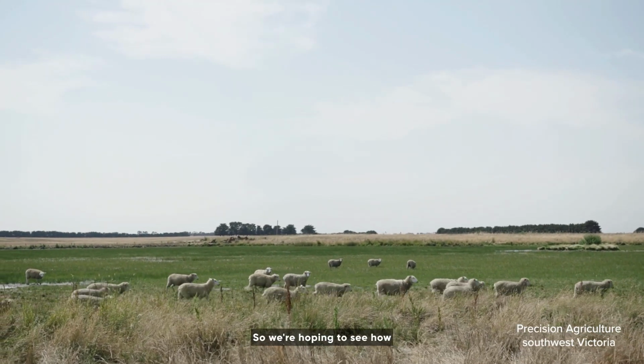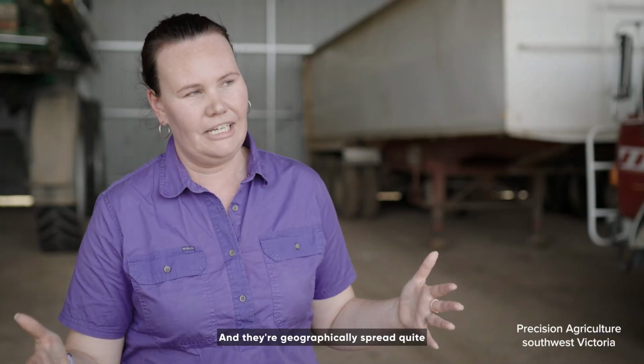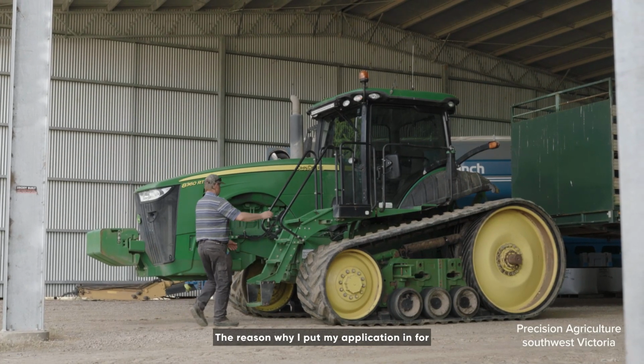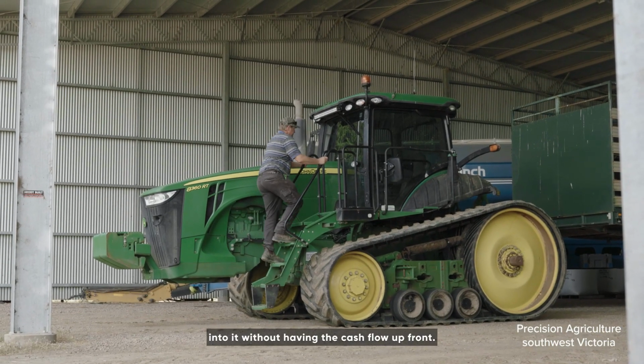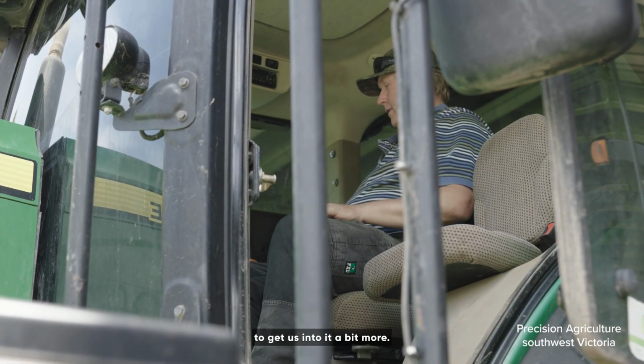So we're hoping to see how that differs across those 4 landholders, and they're geographically spread quite nicely across the region too. The reason why I put my application in for this was that I'm new to the system, and so I wanted to get as much involvement as I could, and I saw this as a way to get into it without having the cash flow up front. We're using the grant money to get us into it a bit more.